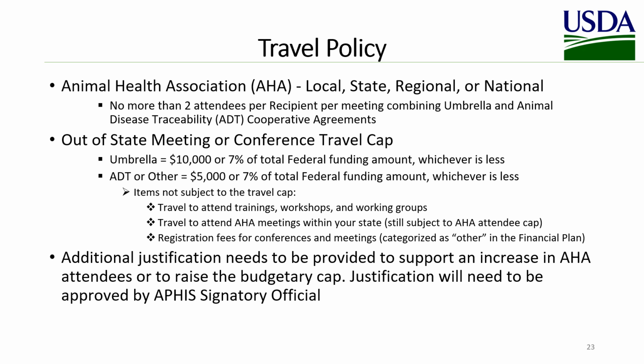Registration fees for conferences and meetings should be categorized as other in the financial plan. Additional justification needs to be provided to support an increase in AHA attendees or to raise the budgetary cap. Justification will need to be approved by the APHIS signatory official. Now Lourdes will walk us through the workbook.